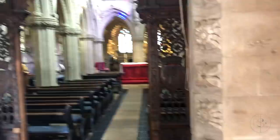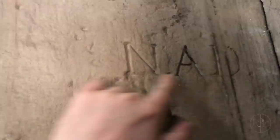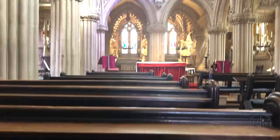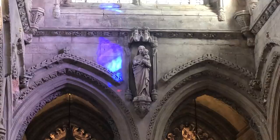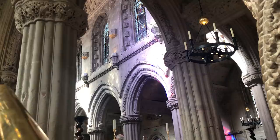Here we are in Rosslyn Chapel, and you notice straight away when you come in, this is added in the last couple of hundred years, but there's Dan backwards, just like the tribe of Dan, perhaps, but this has purposely been written backwards. Dan. This place is so loaded with Knights Templar symbolism and paganism carved into the stone walls. Absolutely full of this stuff.